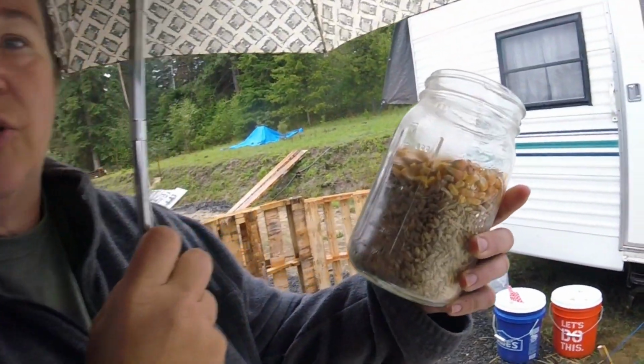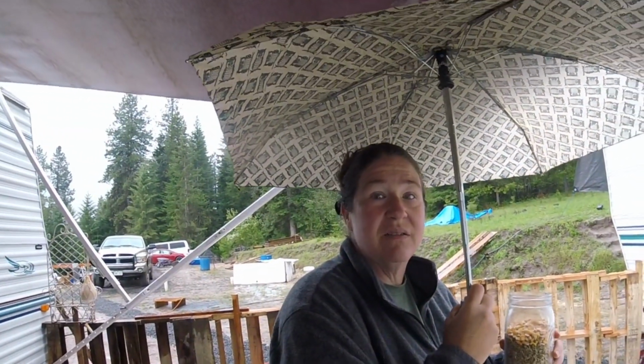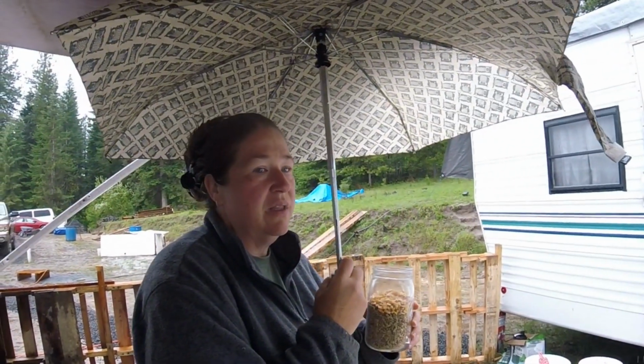Going out to feed the tractor chickens. I got a jar of grain and I have to get a bucket of water to replace their water. Wouldn't think I would have to with all this rain, but I guess they need something to drink. So that's where we're going.